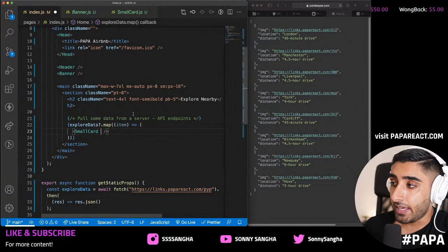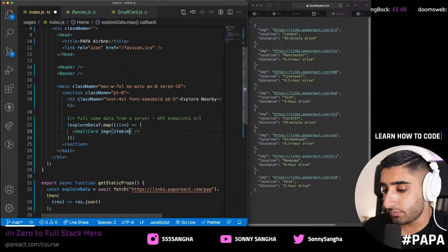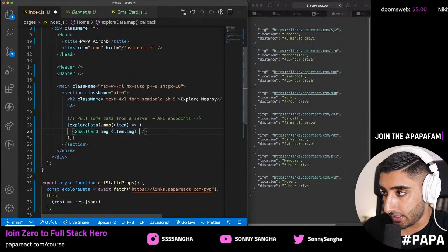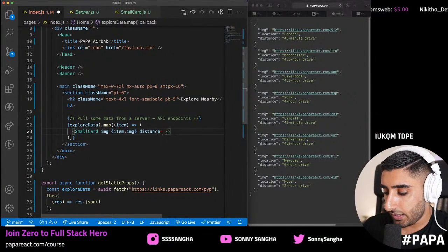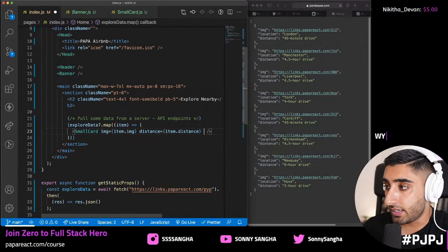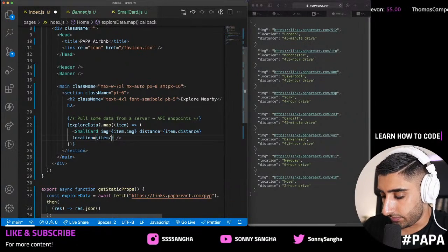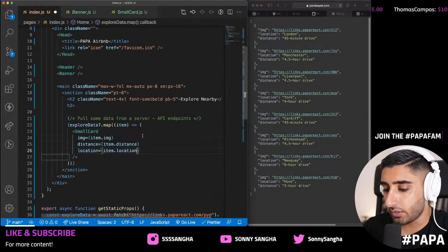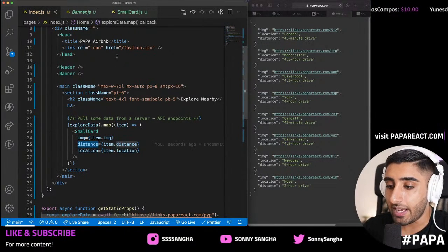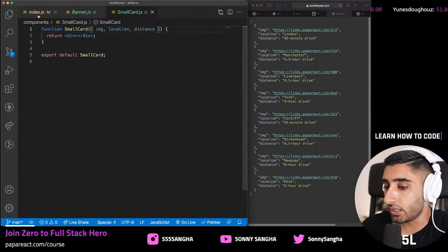So I can say the image is going to be the item.image, right? Then we're going to go ahead and continue on. We're going to say the distance is going to be equal to the item.distance. And then we're also going to say the location is equal to item.location. Okay, so every time we loop through, we're going to map it to these props inside of a component. That gets passed through over here and then we can use them, right? So that's how it works, right?